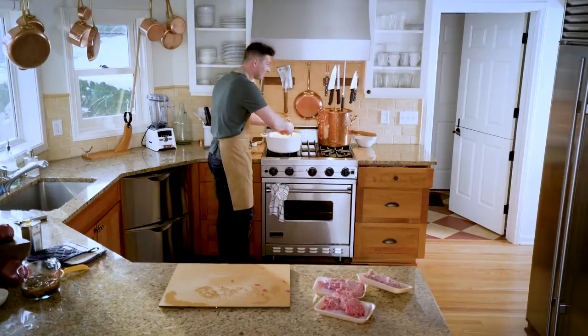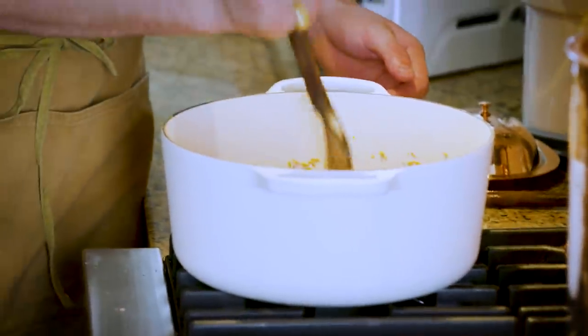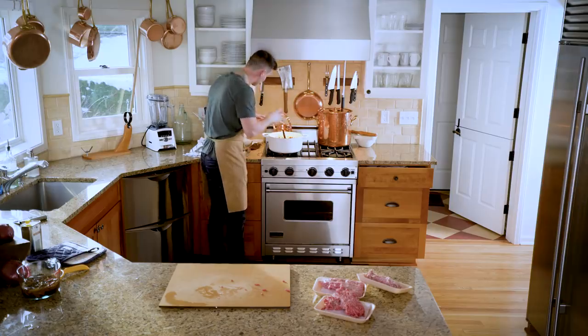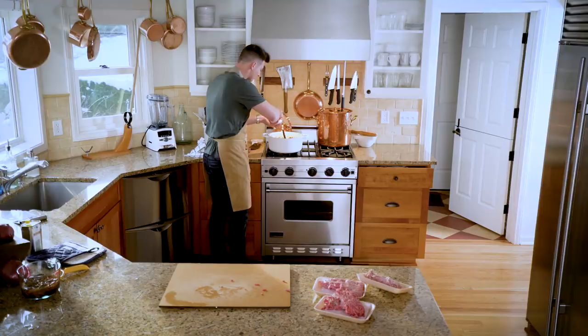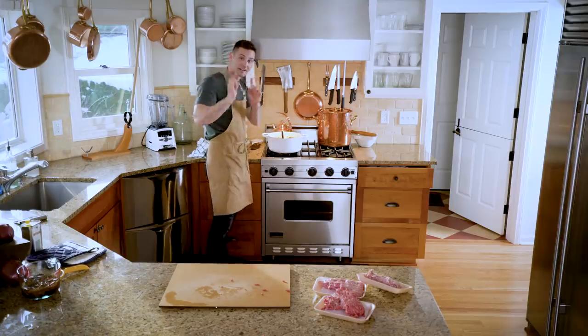Oh, wow. Now I'm just gonna wanna push it into the side, really try to break it up as much as you can. All right, so I'm gonna let this cook, and I want the meat to turn a nice brown. I'm also gonna take a pinch of salt, and I'm gonna wait until this gets browned, and then we're gonna add in the next ingredient.